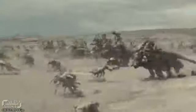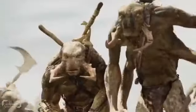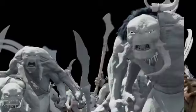So finally, the number 1 movie in our list is John Carter. This 2012 film received a lot of praise for its visuals. There are many scenes in the film involving VFX. For instance, the various scenes involving the alien creatures.